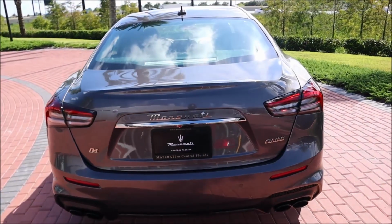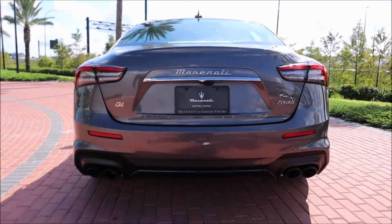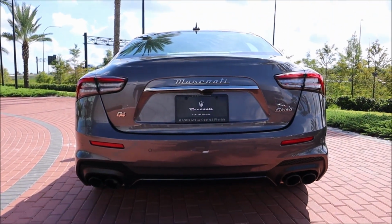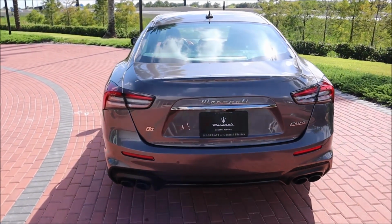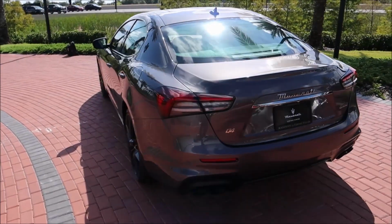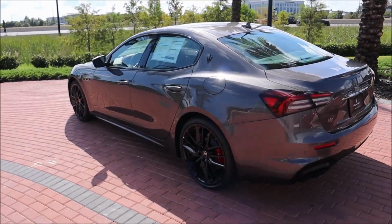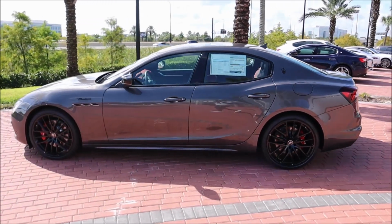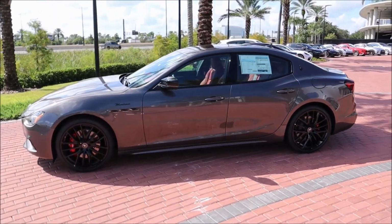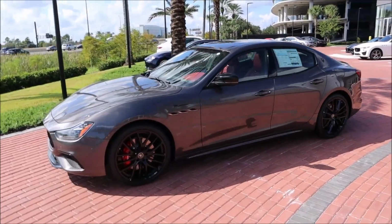We'll take a step back to make sure we get it all in camera so you guys can see the aggressiveness of that rear. So that's the exterior spec for this 2023 Maserati Ghibli. Now, it's probably fair we show you a couple other things, right? Like what's under that hood, what's in the trunk, the fuel economy, and what's in the interior.